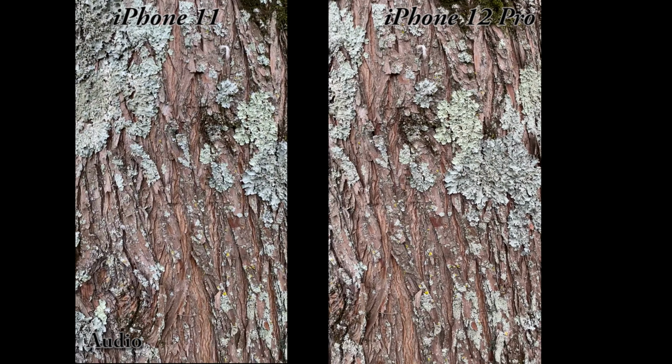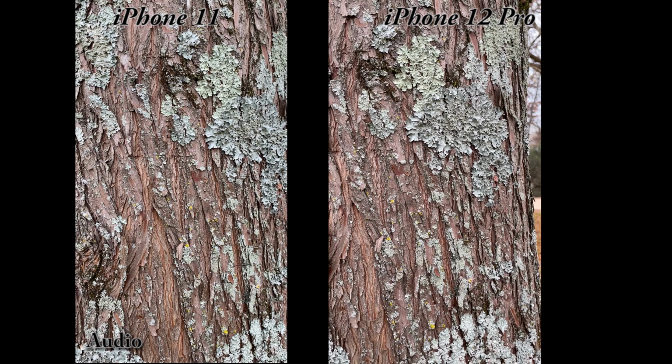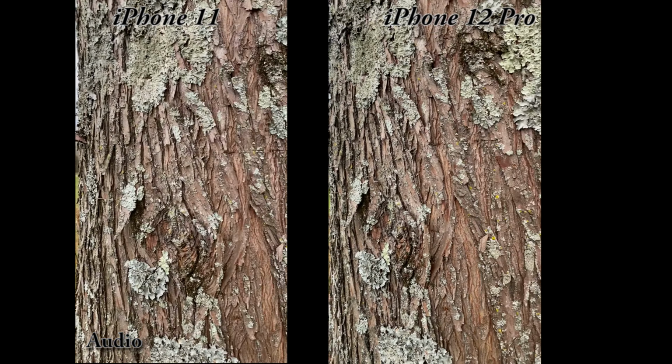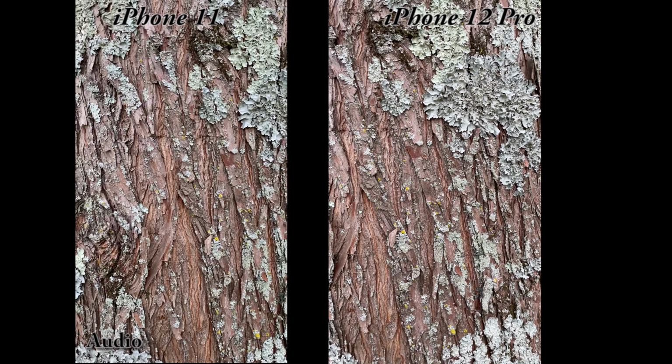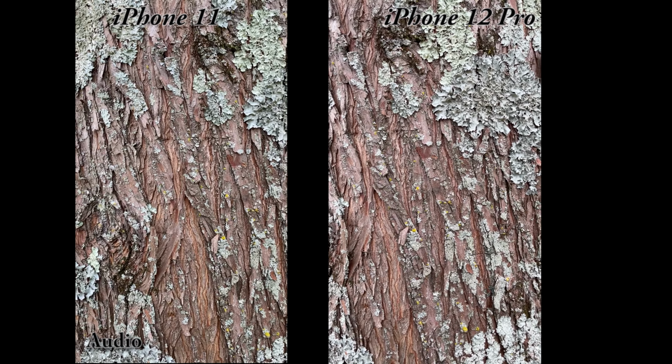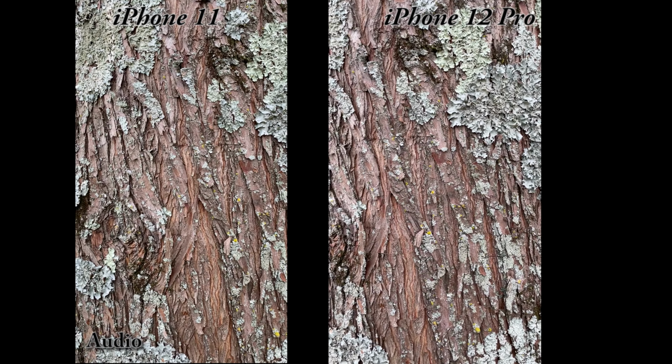Well, as usual, we'll start off with our focus test on a tree. Here we go. Now we'll walk over, get on the path. And first we'll take a quick look at the brook. Sure, when the rain comes in a few hours, this is going to change drastically.